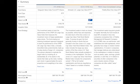We're going to shoot over to the Schwab US Large Cap Value ETF, symbol SCHV. Total assets of $10.6 billion. It's a little smaller than the Vanguard Fund. A lot smaller, actually. The investment seeks to track as closely as possible, before fees and expenses, the total return of the Dow Jones US Large Cap Value Total Stock Market Index.